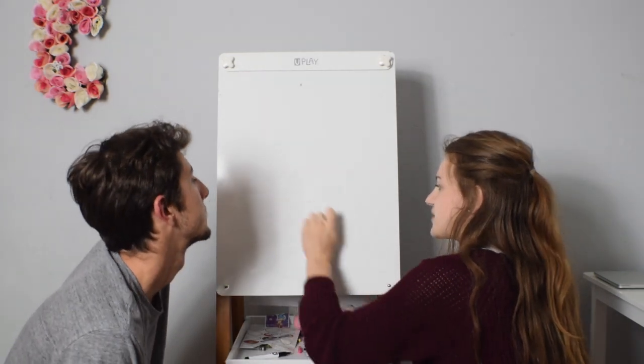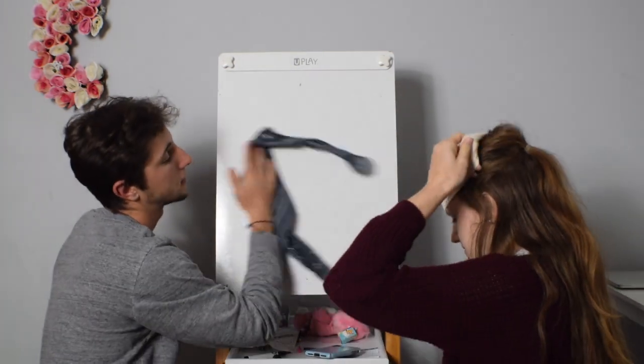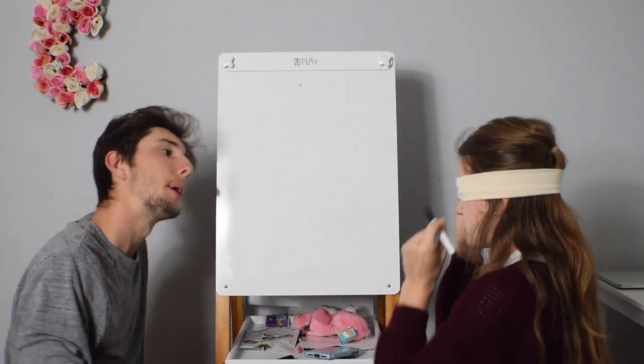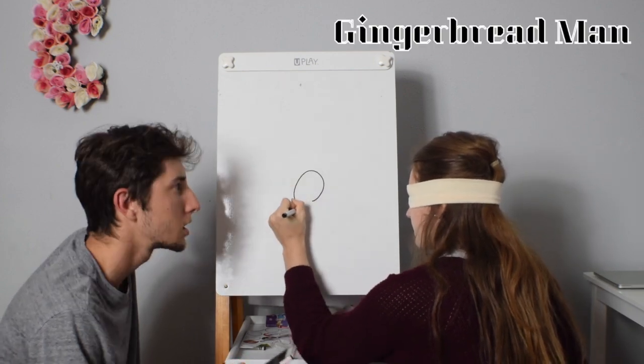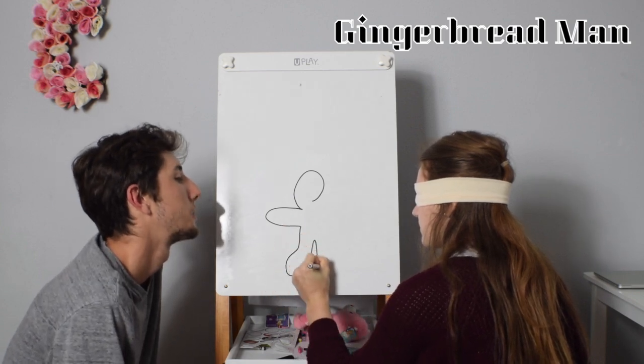Alright. Here. Okay. Last word. Okay. Last one. Last one. Actually, it's like a challenge, but like, start the timer. Like, not too challenging. All right, ready? Go. It's a flower. It's a gingerbread man.